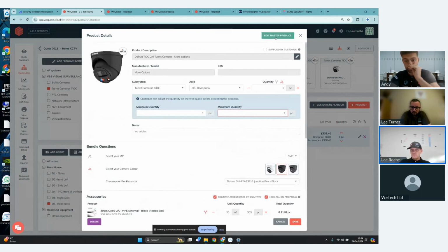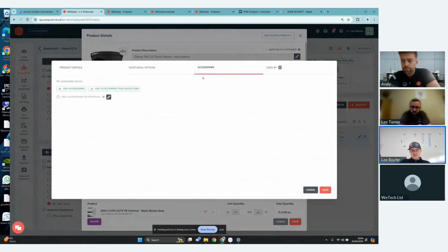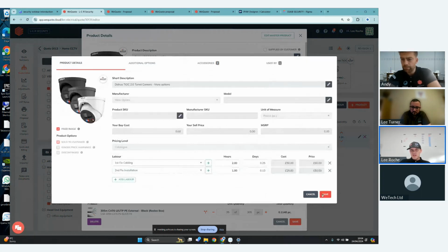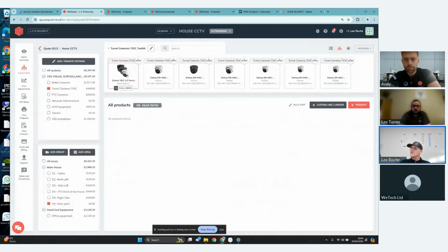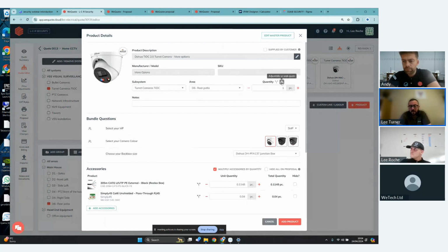So I can edit the master product from Mast, and this is unique in your own account. I can then go to the accessories and I can add the accessories from the quote item. I can also add in the labor from the quote item as well. I can save that, update labor, save. So if I delete this camera out, next time I add it in, everything's there again. And this is the time saving. So if you do something once, you don't need to do it again. And it's true, because you can set so many things up on it, and before you know it, you've got a bank of 100 products, which might have the smallest of accessories, but then you never forget about them.